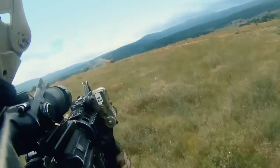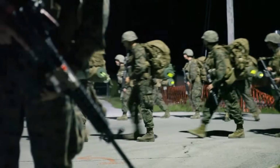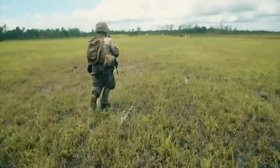Life is tough enough for a Marine without worrying about what's underfoot. The right pair of boots isn't just part of the uniform. They're as critical to a soldier's survival as their weapon.